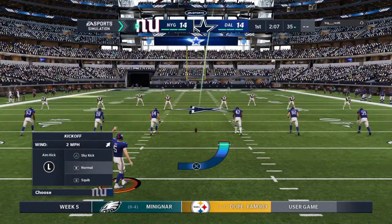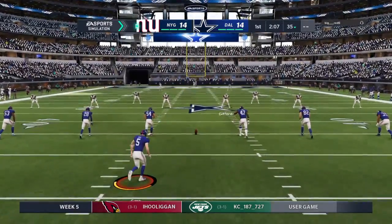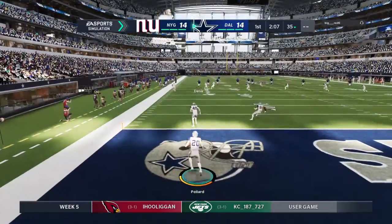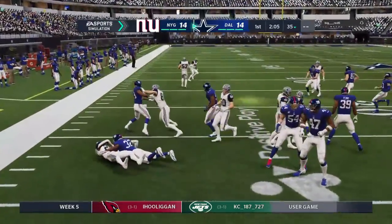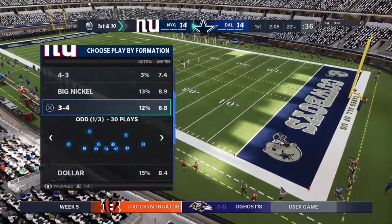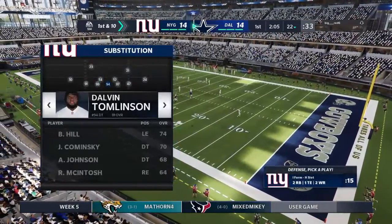Graham Gano set to kick off. This one tied at 14 now as he sends this one away. Taken about 7 yards deep. And he'll get it up past the 20 to about the 22. The Cowboys take over 1st and 10 at their own 22-yard line.